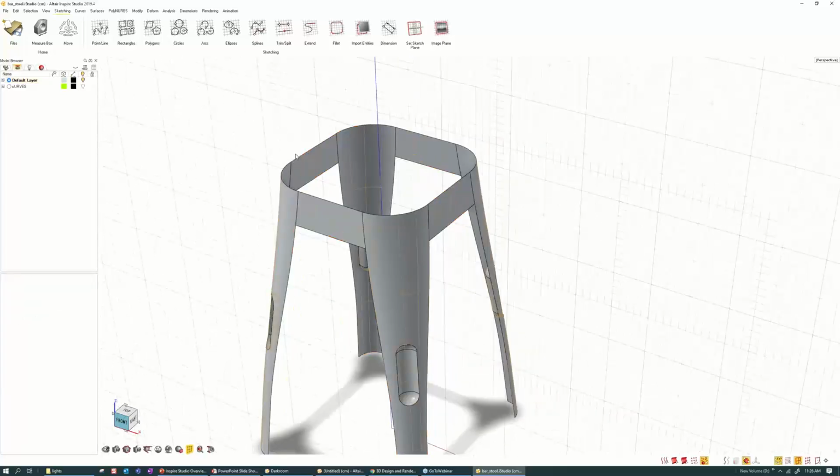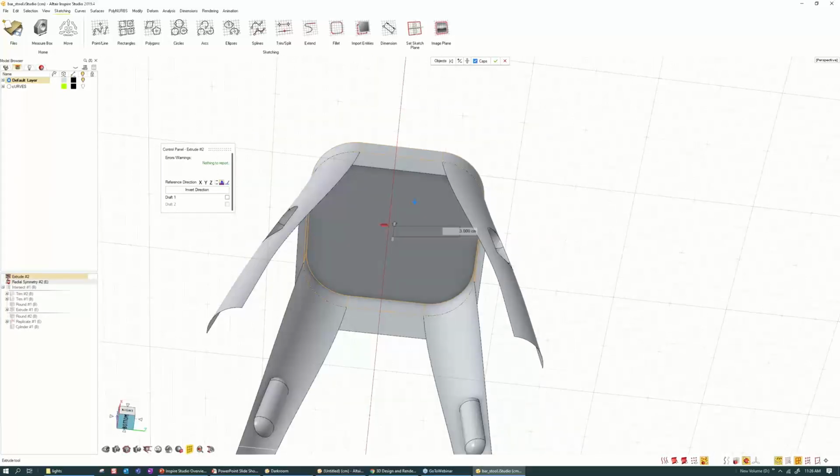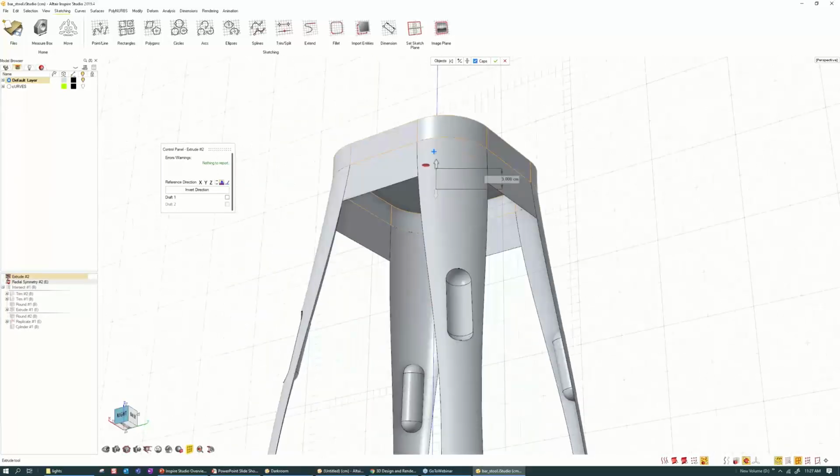And now I can use the top edge here to build off of this. So I'll use an extrude, select this edge. Everything gets selected, and I can type in the value I want. So let's put 3 centimeters. And now I want to cap this, but I only want to cap it on the top. So here, if I click on the cap, it'll remove the cap from the bottom. So I can just double check. There you go. So we've removed it.